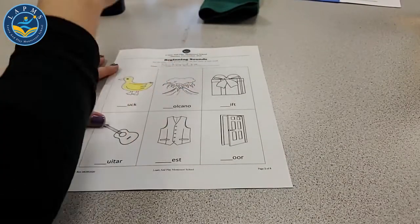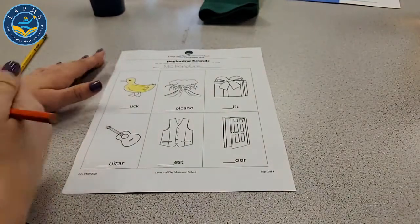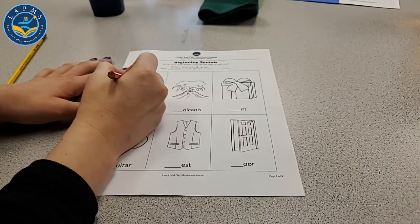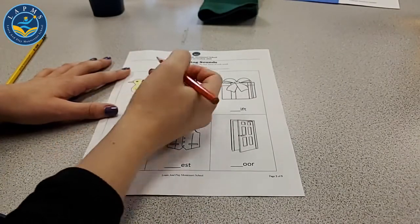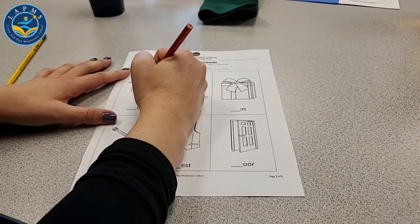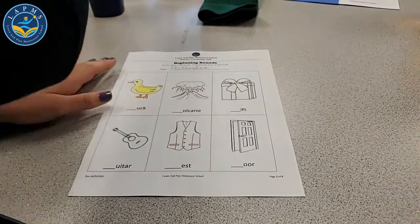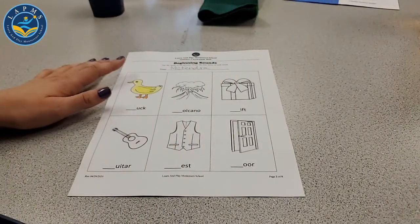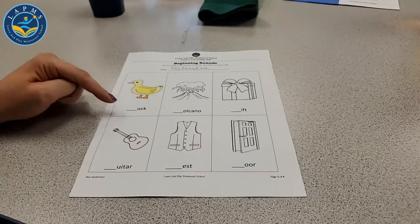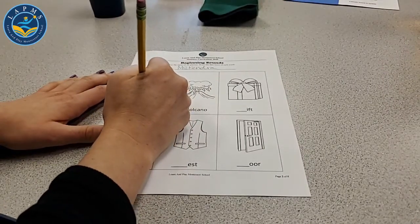And what do you hear in the beginning of duck? What sound do you hear? What is the beginning sound? D, duck. You need to write the first letter of duck for the beginning sound. What is the first letter that you hear? D, duck. A D, yeah. Excellent, a D. Let's write D here on the line for duck.